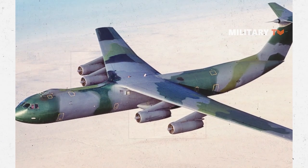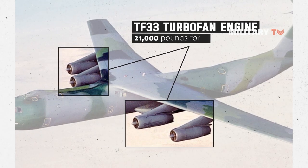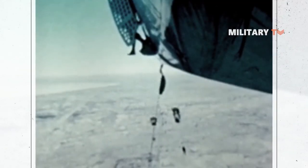This aircraft is powered by an arrangement of four TF-33 turbofan engines, each capable of generating up to 21,000 pounds of thrust. Additionally, the Starlifter was built by Lockheed for the United States Air Force and flew from 1963 to 2006, engaging in every contingency and significant conflict during that time, including the Vietnam War and Desert Storm.